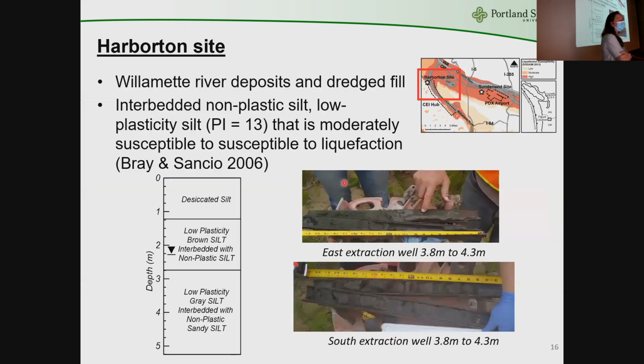And these soils were a little bit different. These are Willamette River deposits and a bit of dredged fill as well from the Willamette River. What we observed is that there's a lot of interbedded non-plastic silt and fine-grained sand with low plasticity silt. And I think this picture here is quite interesting from an SBT that we pulled up. You can see really, really loose sand and silt here that I'd be quite concerned about in earthquake loading.